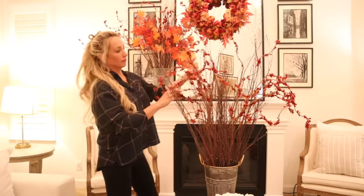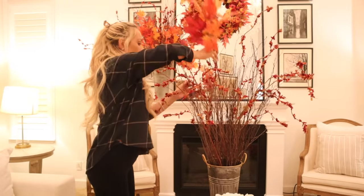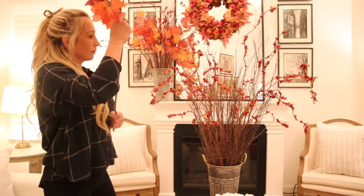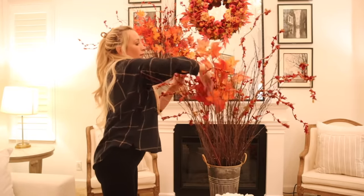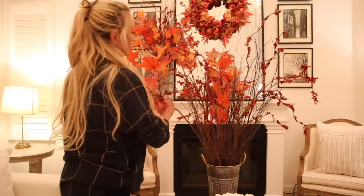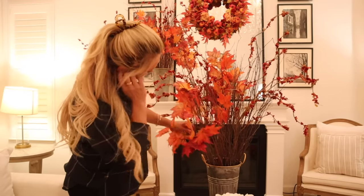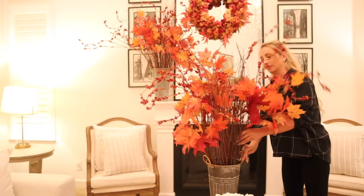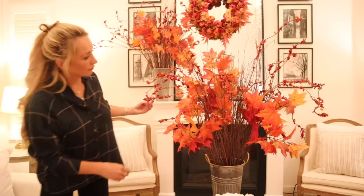Sometimes I use them in the spring too, and just put spring florals in here, but it just adds that really natural touch. And then I'm going to put in some picks that I got from Hobby Lobby many years ago. I only picked up two new things for fall this year. I feel rather uninspired to purchase anything right now, considering that we're going to go through a phase of remodeling this house, but for the most part, it's not going to stop me from decorating around the mess.